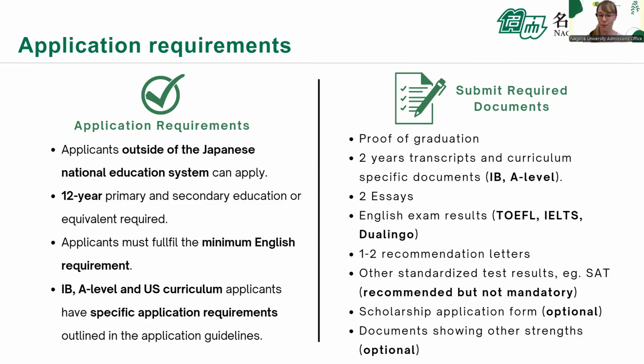So basically, if you don't have one of these 3, but you were looking at last year's application guidelines, and let's say you have IGCSE English grade A, then you are still this year allowed to submit those scores based on last year's application requirements. But from next year, we will only accept these 3.